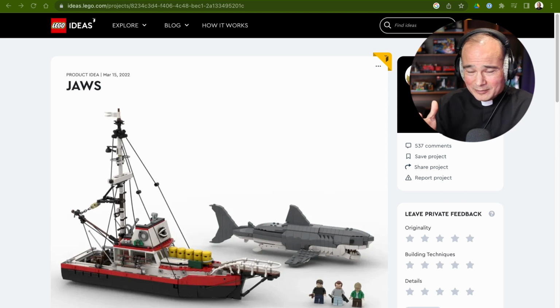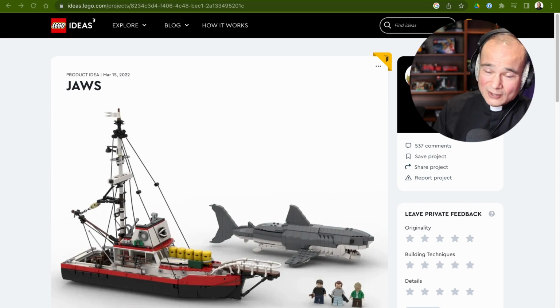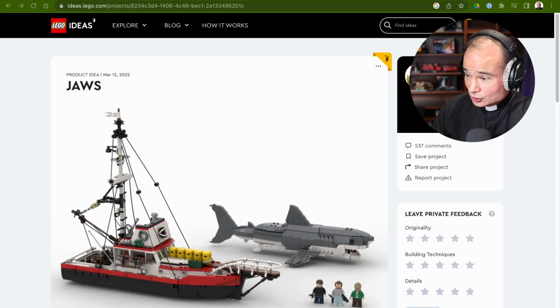A lot of people do entries for this contest. I don't think you can really win something, but maybe your build will end up being an official set, and they let people vote on all these different sets. And a lot of these builders are building this virtually.